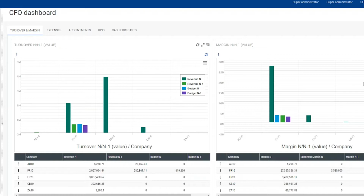Sage X3 is used all over the world in different verticals. In addition, a variety of industry specific solutions are available locally, including food and beverage, agriculture and farming, chemicals, pharmaceuticals, wine sales, and many more.